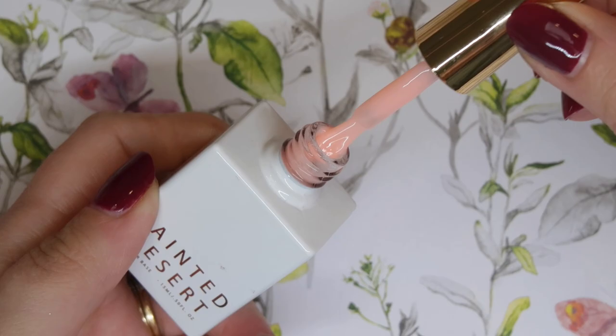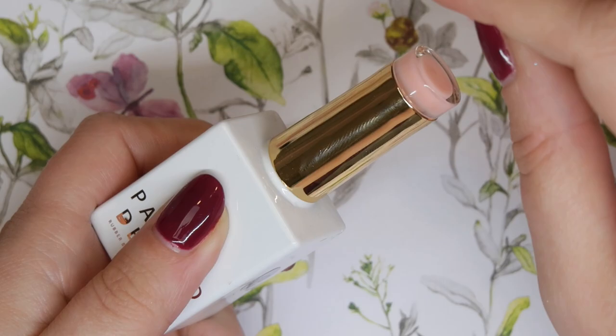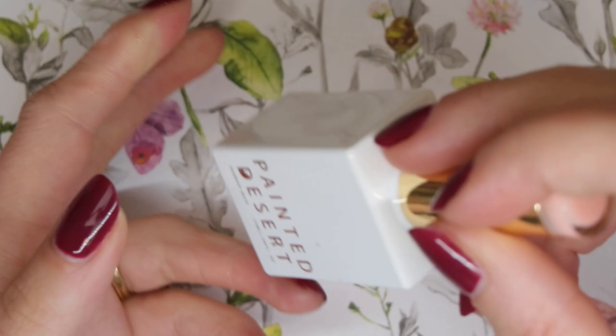KoKo and Claire has a bunch of builders, and I hardly use them as a builder. I use them the majority of the time for marbling because it's so hard to find milky colored gel polishes, and they just work so great.